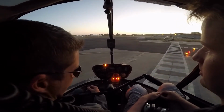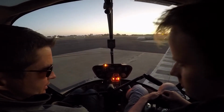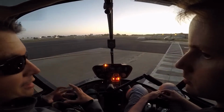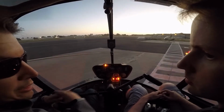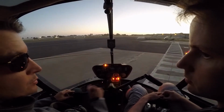Our power gets significantly affected by this, because this is a heater that's pulling heat from the exhaust manifold, and so that heat's going into the engine already, and it reduces the amount of power we can actually produce.